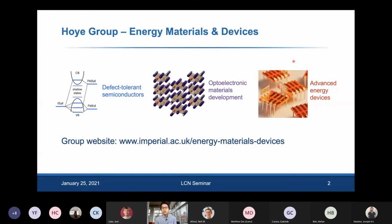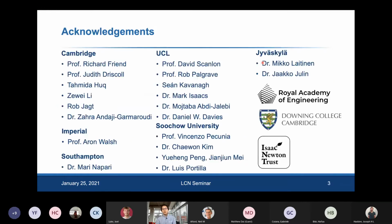So at Imperial, my lectureship is associated and tied with the Royce at Imperial, and the theme is on atoms to devices. So that describes very well the theme of my research as well, which is going from the atoms, going from the design and discovery of materials, as well as their nanoscale characterization, all the way through to pushing forward these materials into device applications and thinking about what we need to do to commercialize these materials.